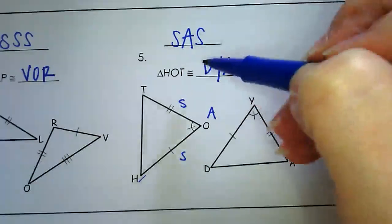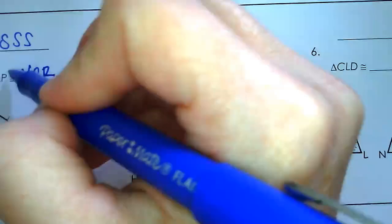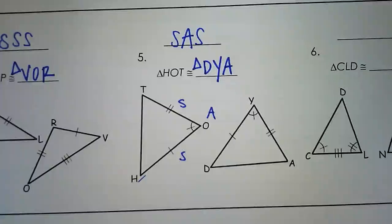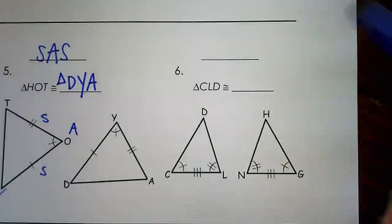Oh my gosh, I have forgotten my little triangle on every one of them. Whoops, my apologies. All right, next up.